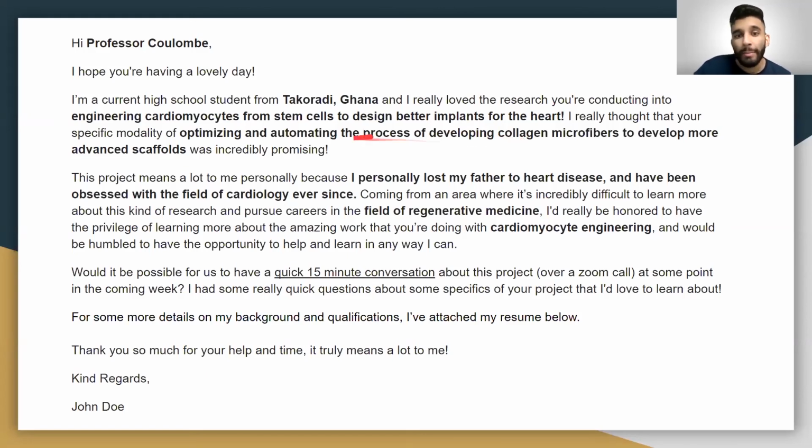I found that less interesting. But this way of automating and optimizing the microfibers, I thought was more interesting. So I decided to list that. So it shows her you're interested in something specific about her project.